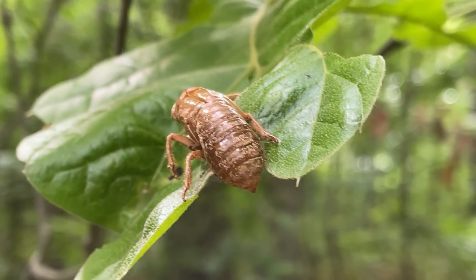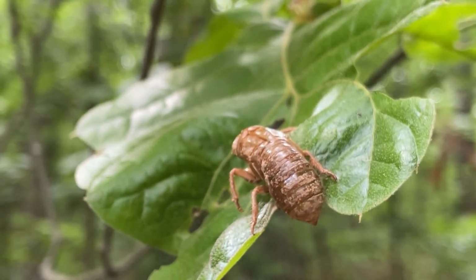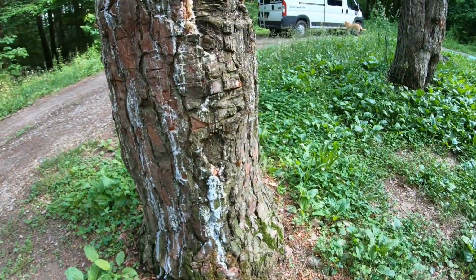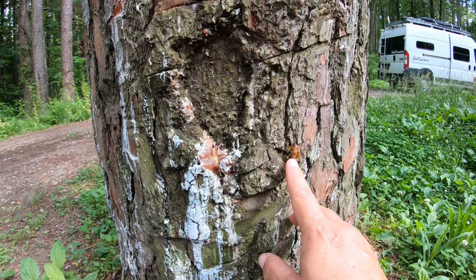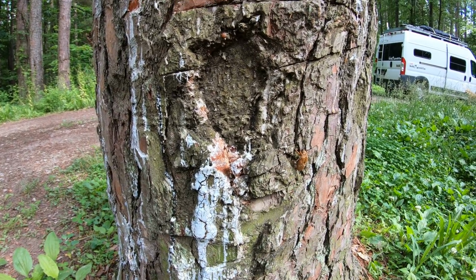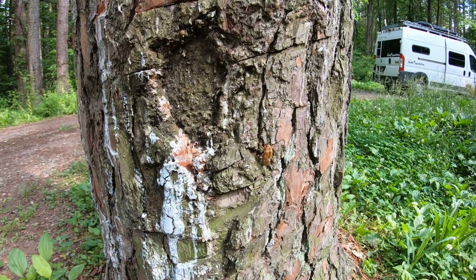So they come out and they attach to pretty much any bush or tree that they find. So if you look over here, this is an exoskeleton of a nymph. Now when they come out, they molt, and then the adult cicada comes out.